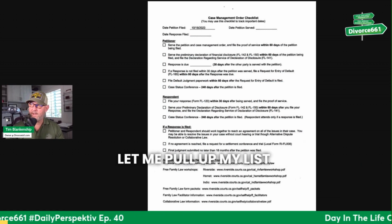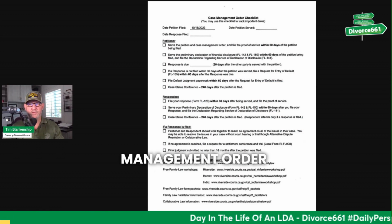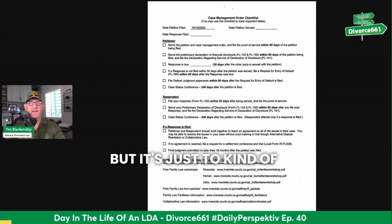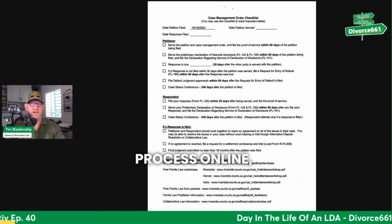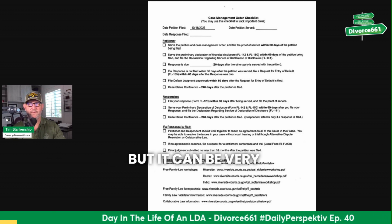Let me pull up my list so I can read this. So it's a case management order checklist. It's not something you have to file with the court or anything like that, but it's just to keep track and tabs of where you're at, and it explains the process. And I thought this was done in a very simple way. They have the court process online, on the websites and so forth, but it can be very confusing.